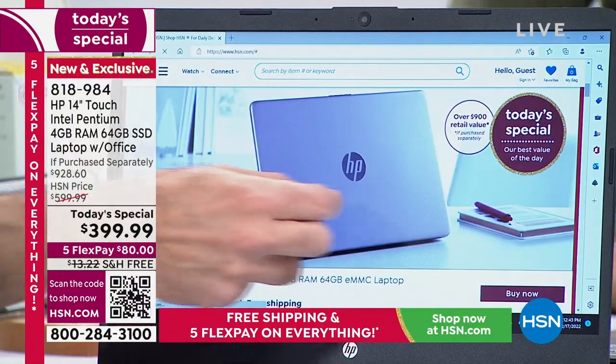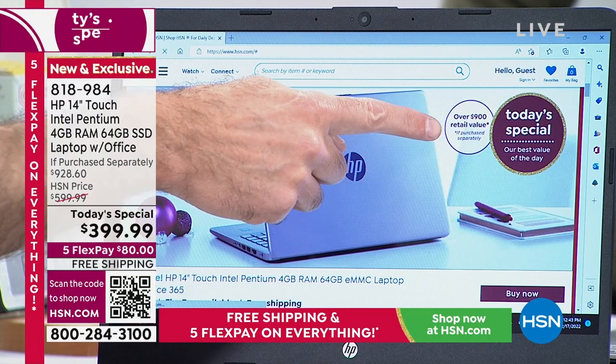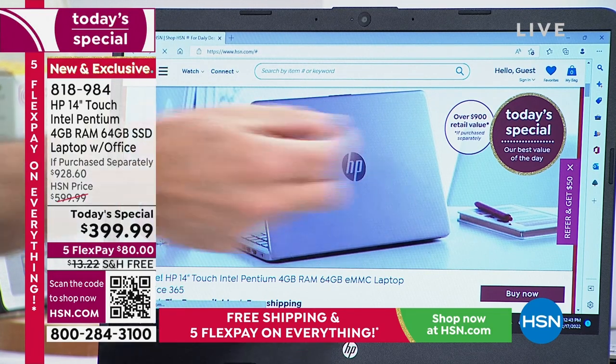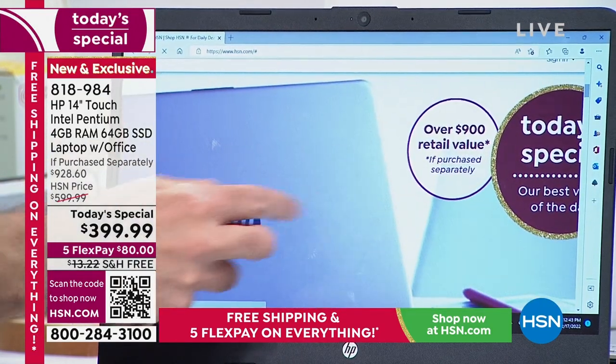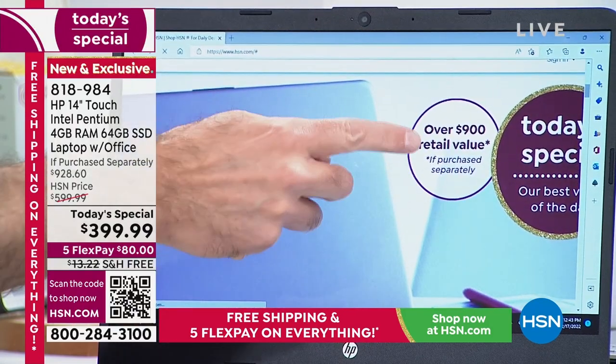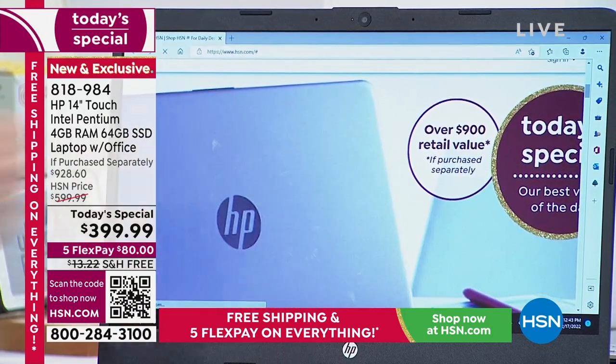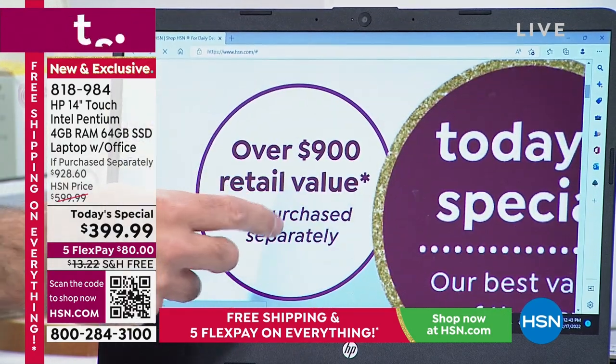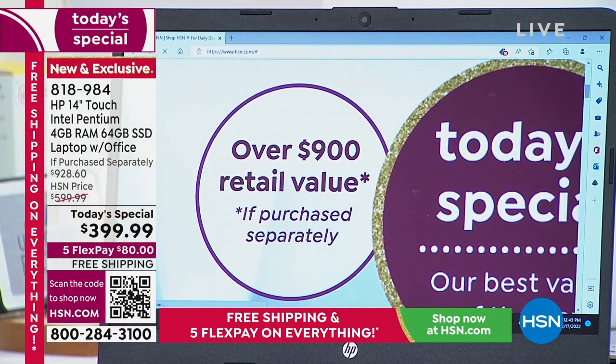It comes with a wireless mouse. Of course, the touchscreen means, right here, this is one of 18 today's specials, but this is our primary today's special of the day. You probably can't read what it says on that little white circle. Well, yes, you can. When you pinch and zoom, it says over $900 retail value on our computer today.